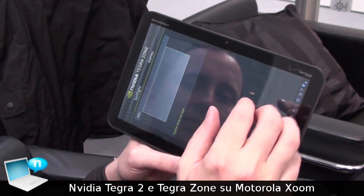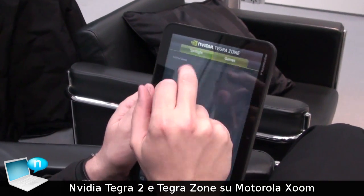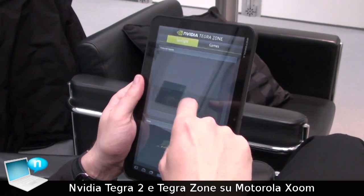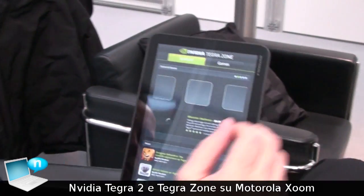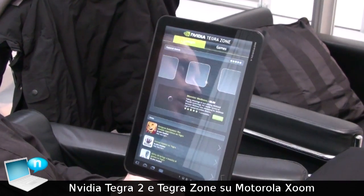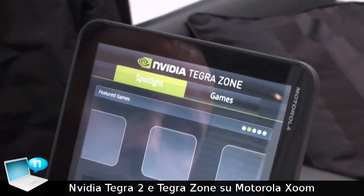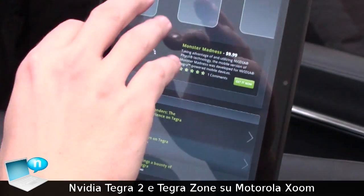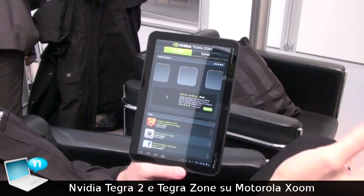I need to check the internet, it should be okay, I think. Let me check how it works. We have such slow internet here. So the Tegra Zone itself looks similar to what you remember, for example, from the App Store, but it's very oriented toward games. So basically the same as you remember from the App Store when you download games for iPad or iPhone.